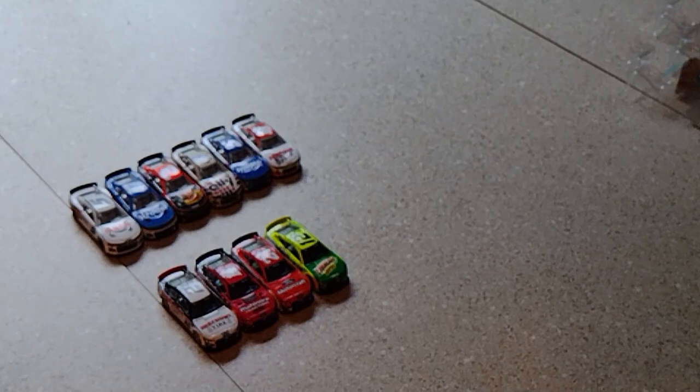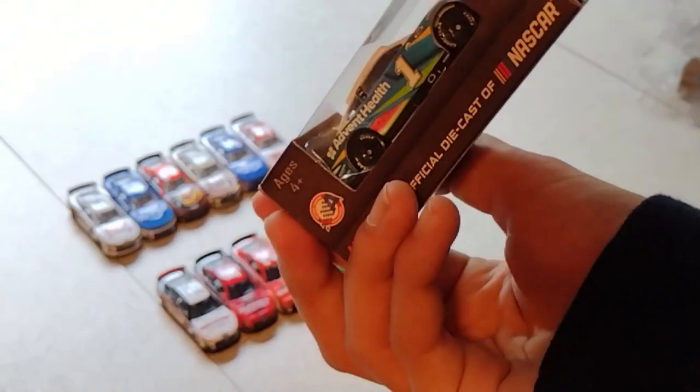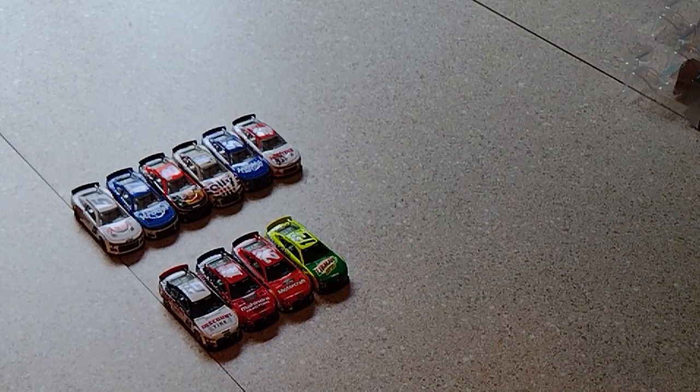This car, I don't like Chastain as much as a driver, to be honest. But I think his diecasts are top tier. His paint schemes are. And even though Chastain's done some stuff, I don't hate the guy. I think that Advent Health did a really cool thing with him, where they basically, hold on, I'll show you guys if I can get the car open.